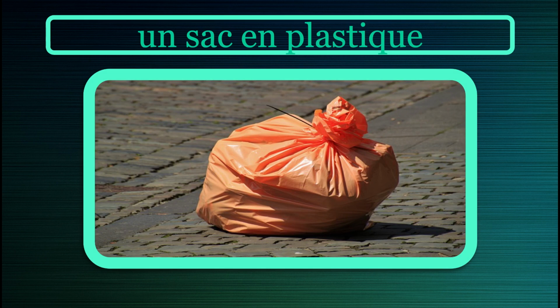Sac en plastique. If that picture was not up there, think about it. Do you think that you would be able to figure out what that word was saying in English if the picture was not there? I feel like you could, right? Because sac looks like sack, and then plastique looks like plastic. So a plastic sack, we can guess that it means like a plastic bag. So un sac en plastique is a plastic bag. Un sac en plastique, a plastic bag.